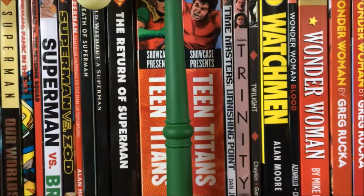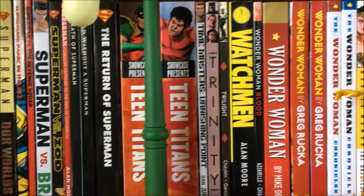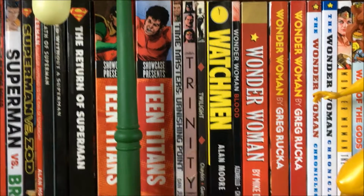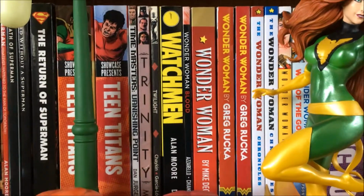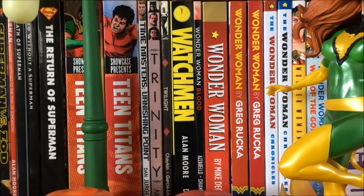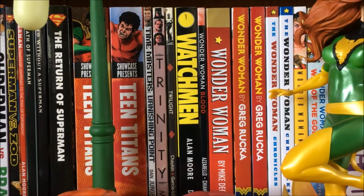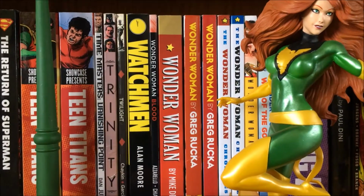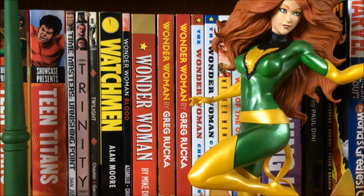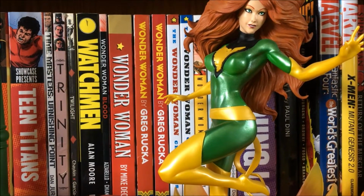And then you got Teen Titans Volumes 1 and 2, which is Showcase Presents. Time Masters Vanishing Point, Trinity by Matt Wagner. Twilight, you have, and it's not the vampire Twilight, it's more of a science adventure, sci-fi adventure, epic. But yeah, you got Watchmen, you got Wonder Woman New 52, Volume 1, and then you got Wonder Woman by Mike Deodato. I think that's how you pronounce his last name.